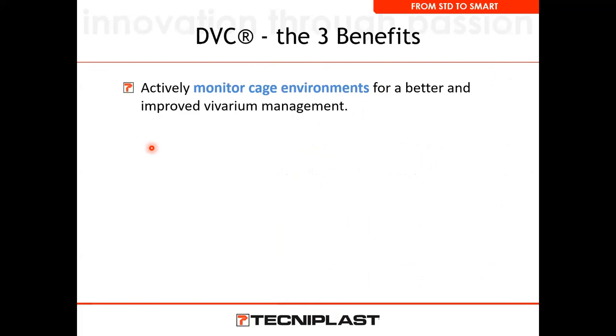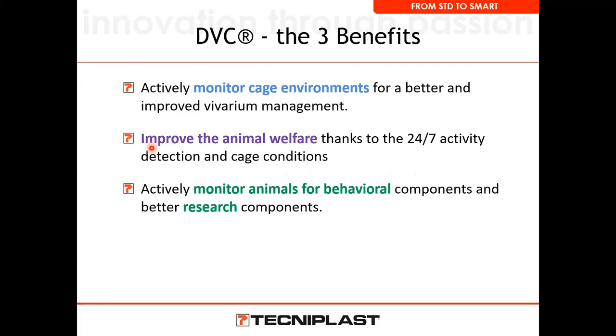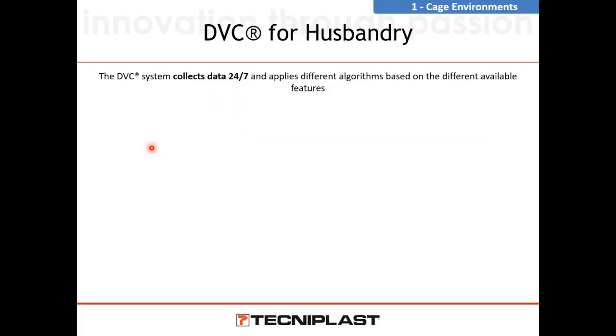So three main benefits to DVC. We have the ability to monitor the cage environments. We're going to go through that. This is really for the facility manager and a tool that we can provide them. The purple during this presentation is going to represent the caretaker, the health animal care staff, and the technicians. We can provide 24 detection of what's happening in the cage and in existing cage conditions. And then lastly, and very importantly, we turn to the PI and the researchers and what data we can get and provide through the system for these folks. Really, it's a product for everybody.